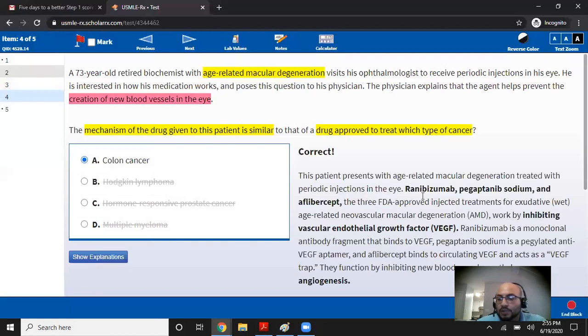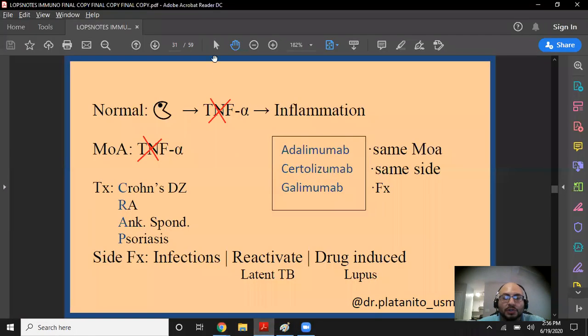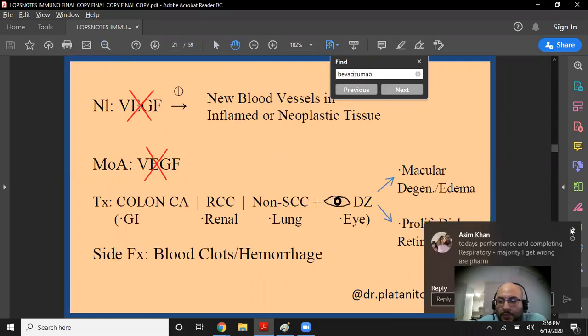Very nice. So here it's called ranibizumab, but what I want you to know is that ranibizumab happens to be bevacizumab's brother. So they just happen to be related to one another. Check this out. Oh, it says it right there. Like ranibizumab, bevacizumab does the exact same thing. Great for colon and breast cancer. So I come over here, take a gander at bevacizumab, and I can see that it's jotted down right here.